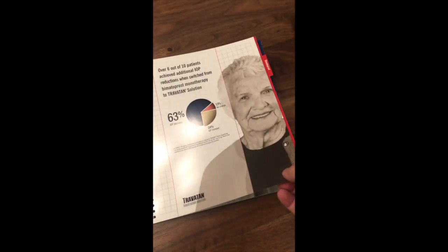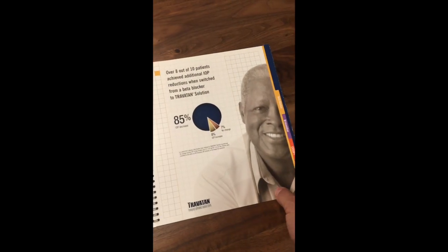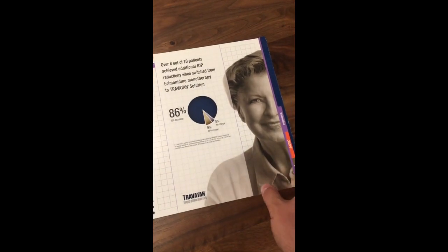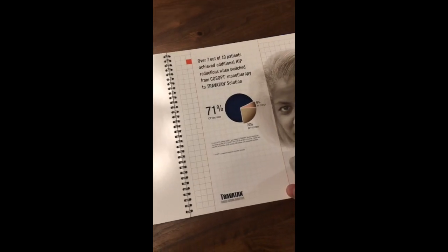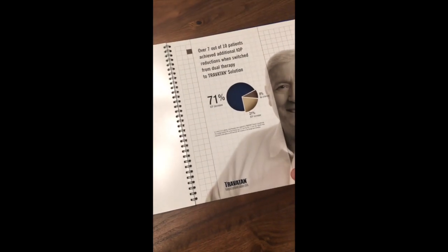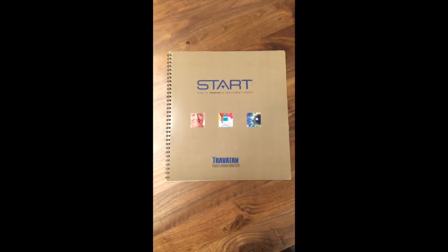I hate this stock photo of this lady. I don't know why I picked that one, or if the client picked it, who knows. I always loved this guy's shot. I think the original shots were just so much nicer than the stock shots. But in any event, all kinds of data about Travitan versus these other categories of drops. And there you go. That is the Travitan start piece. I don't know if I have a takeaway on this, but it brings back a lot of memories.